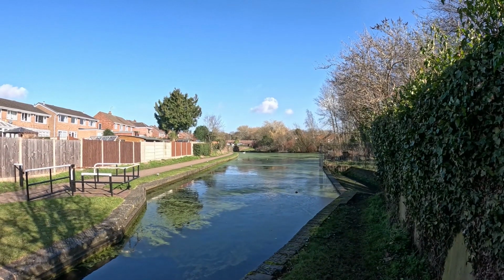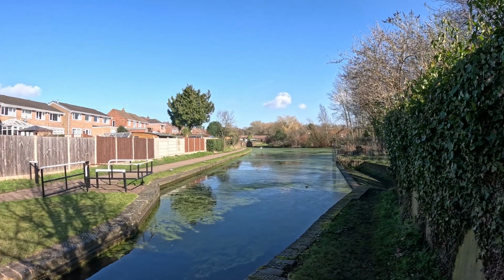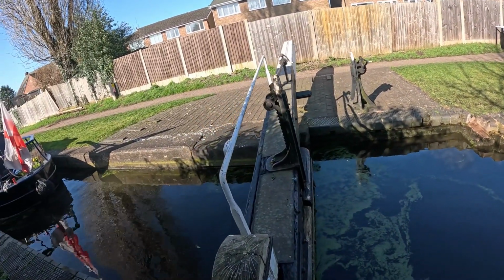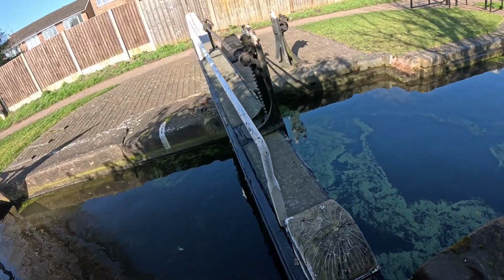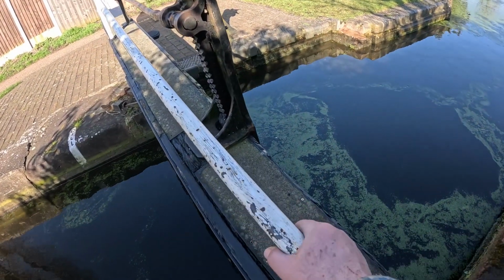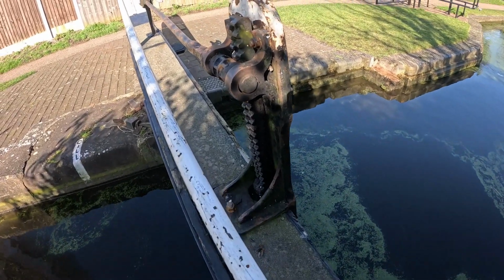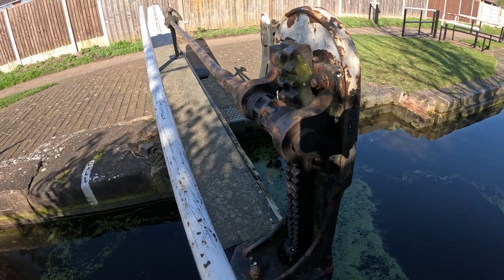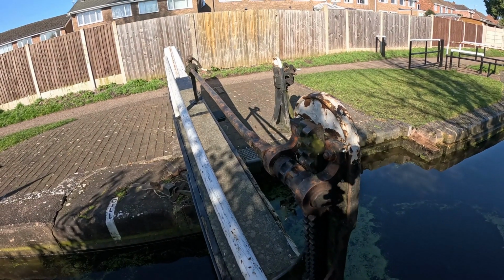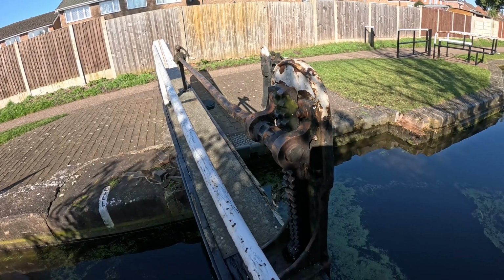Well, that is lock 8 up there in the distance. I've just come into lock 9. I really don't like these top gates for walkways. You have to walk on top of the gates on these ones. This handrail, where I'm standing on top of the gate, is sort of knee height. I have to somehow try and get through that gap. Yeah, they're not very safe, these lock gates, for walking across. I try not to do it.